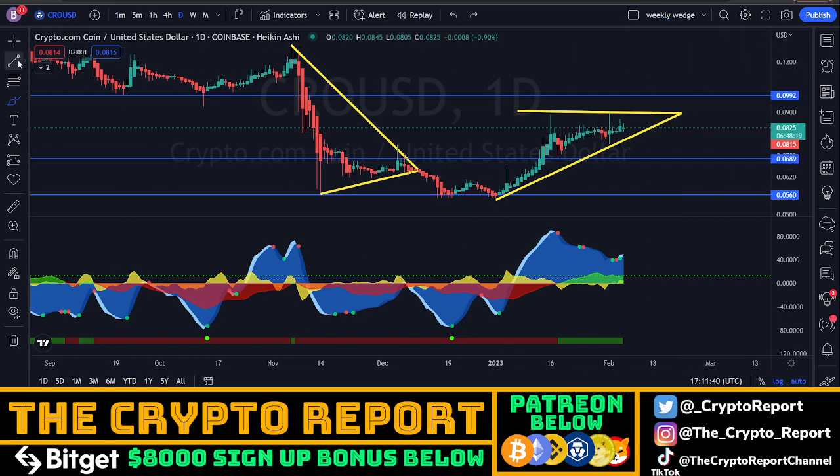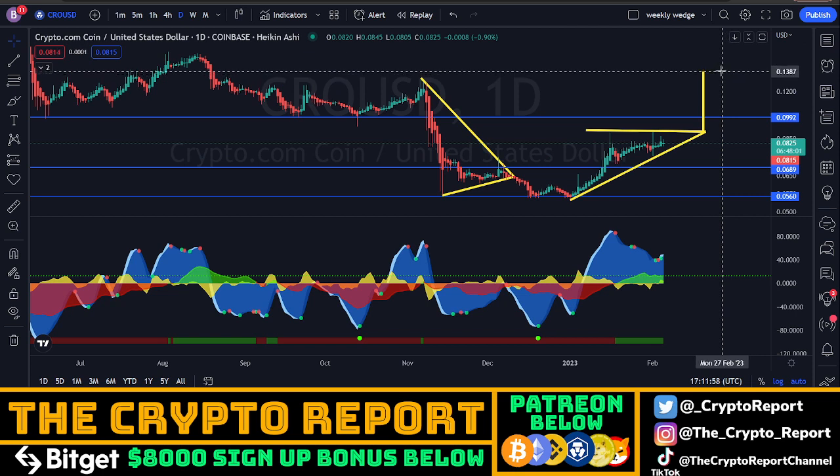If we were to do a measured move, which would be quite interesting to see, we'd measure from here to the bottom. And if we did get a full-on breakout from that, with volume, of course, a breakout with volume, that would bring us to the 13-cent range, the fair value of Crocoin, guys. So keep that in mind.